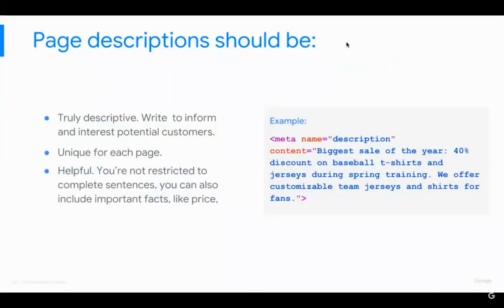If you need some inspiration, do searches on Google and see how other websites appear in the results. And you can use that to help craft your own descriptions. Now, for anyone out there who caught the phrase "may be used," well, good catch.